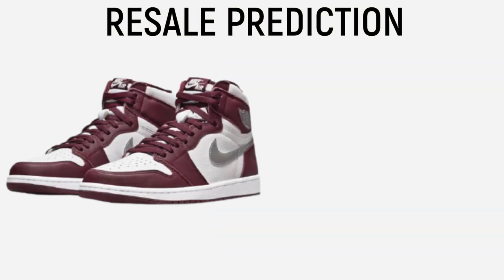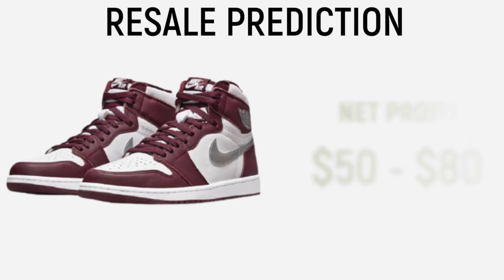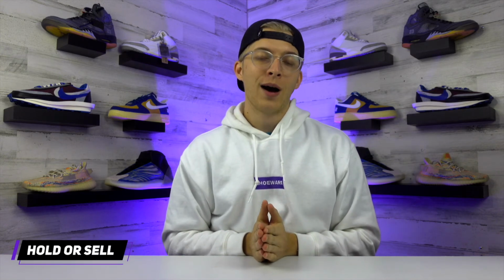Now as for my resale prediction, I do personally like this colorway compared to previous Jordan 1 High colorways, so I do predict prices to sit around the $220 to $250 range, netting you a profit of $50 to $80 per pair. If you were fortunate enough to cop one of these Jordan 1 Highs, now you do have to make the decision if you should either just hold onto them or sell them immediately. And personally, I would hold onto them.